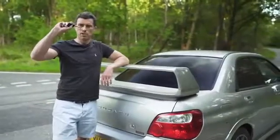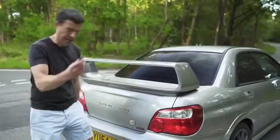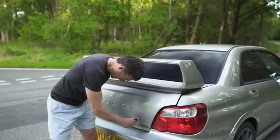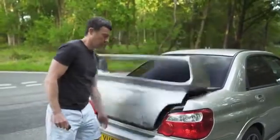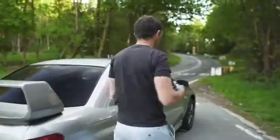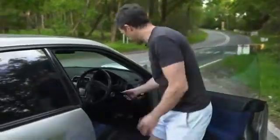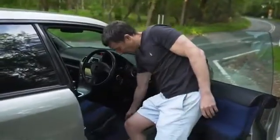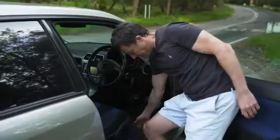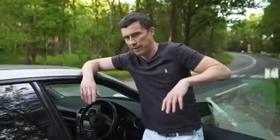Even though you've got remote central locking, you can't open the boot without using the key. Yeah, great. Also, if you've just popped out of the car to get something out of the boot, then you realise that you need the key, you don't have to grab the key again, you can open it with this latch here, but then you have to go back to the boot and you're there backwards and forwards all day, you never get on with your journey.